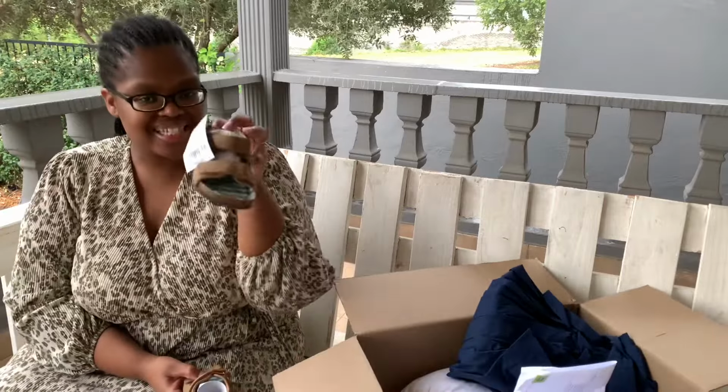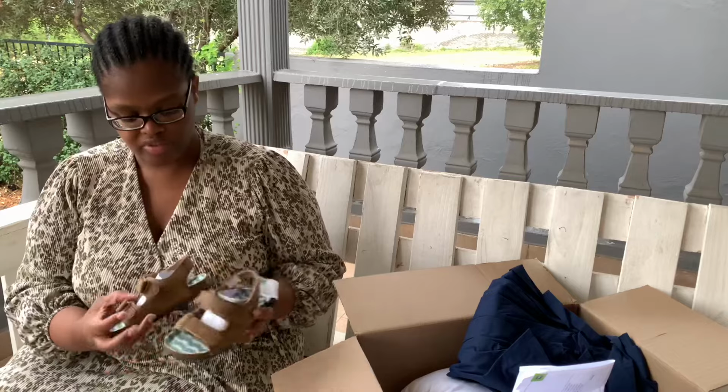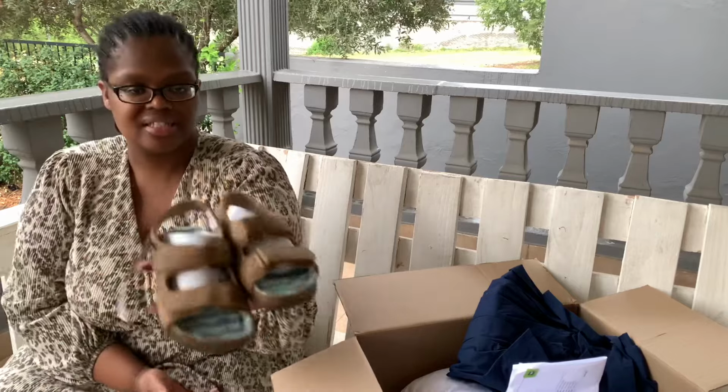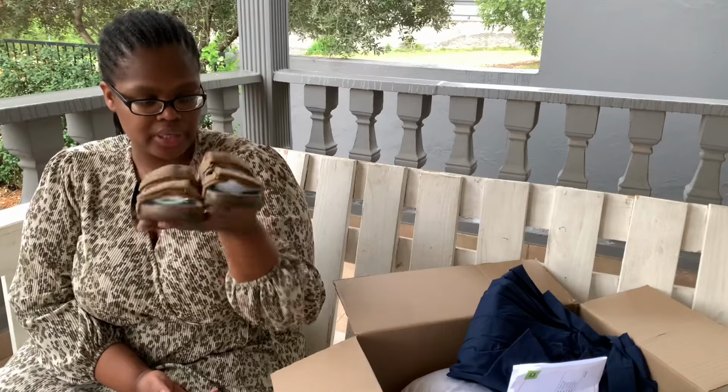Yeah, guys, this is why when I saw my brown sandals, I remembered that I had bought shoes for my boys. So this is a size 8 for Zimbu. I got one size up.